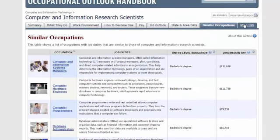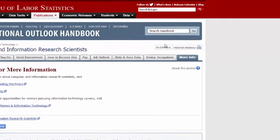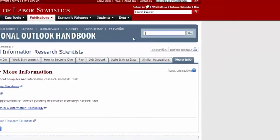And finally, there's a More Information tab that provides additional links where you can find even more information on the career. Now, as well, just a reminder, I went through some of these navigation menus to get to this particular career profile, but you can also simply enter a career in the search box to the upper right and find information this way as well.